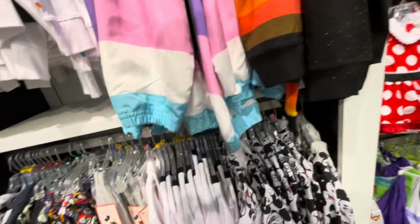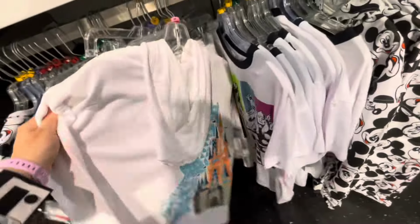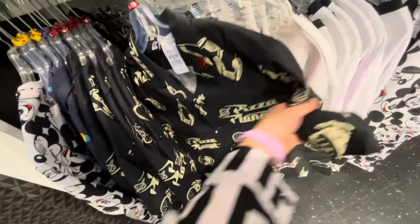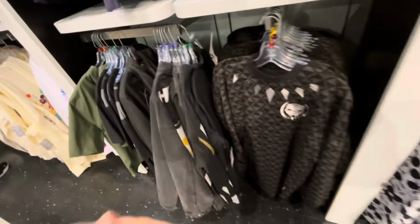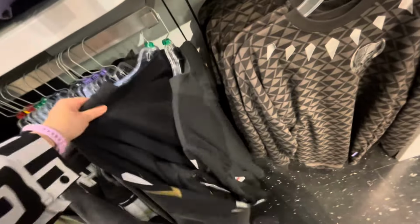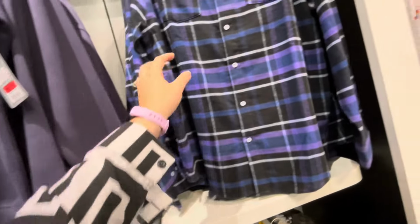They might have some other spirit jerseys because I've picked up a few here actually. Well, this one is $44.98. Pizza Planet. $34.98. It was originally $60. The Marvels. How much is this? $27.98. I might get that to resell, actually. It looks like they have an extra, extra large, too, which is nice.